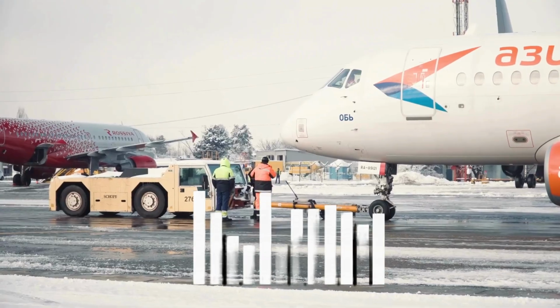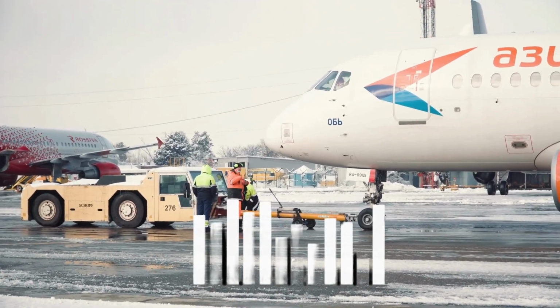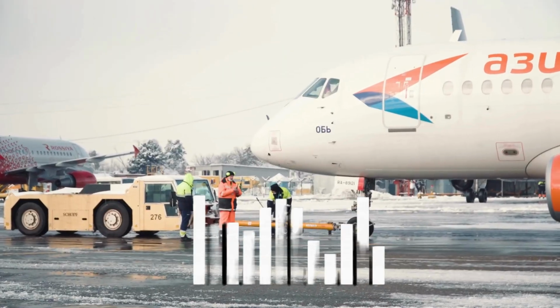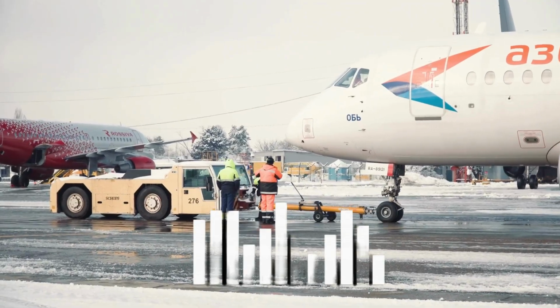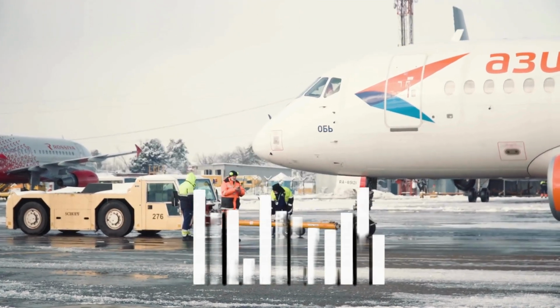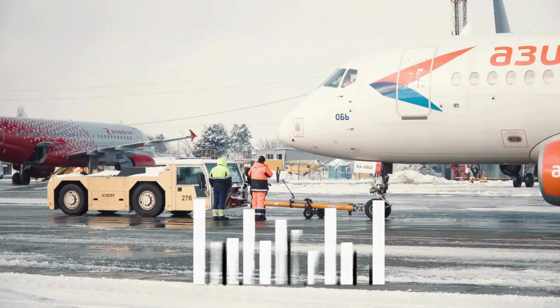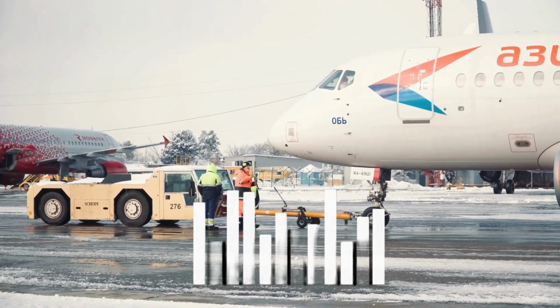And what's quite fascinating here, and a nod to the future, is that many of these newer specialized tugs are featuring electric or hybrid technology. Going green on the ground, too. Exactly. It's a big push towards more sustainable ground operations, cutting down emissions, reducing noise pollution at airports. It aligns with that whole industry trend.